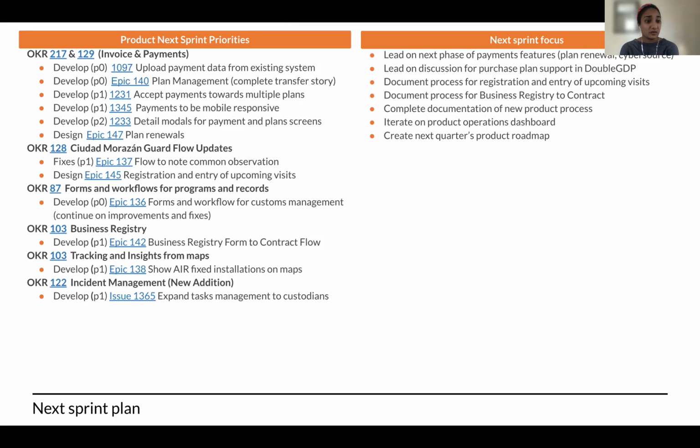The second focus is going to be on forms and workflows, primarily on customs management. So any improvements that we have remaining and fixes based on the feedback that we get from our client, we're going to start work on that. We're going to continue to work on the guard flow fixes, as well as starting to design on registration and entry of upcoming visits. Business registry, even though we weren't able to complete the design, we're hoping to start some development mid-sprint. So that would be the goal from the product side, and then continue to work on maps as well as incident management.